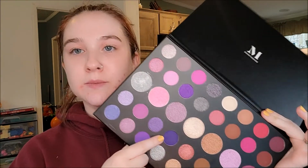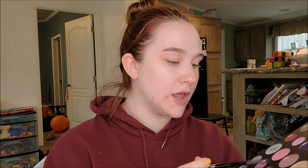So my primer is set very nicely. I'm happy with it. So now we're going to dip into our first shade, which is going to be this deep purple called Make It Rain. And I'm going to be putting that on with the Morphe E36, just a really small, dense brush. And what I want to do is just start to pack that shade just underneath my crease, and that's because we're going to blend it out with another shade. So we're just going to start packing it on.